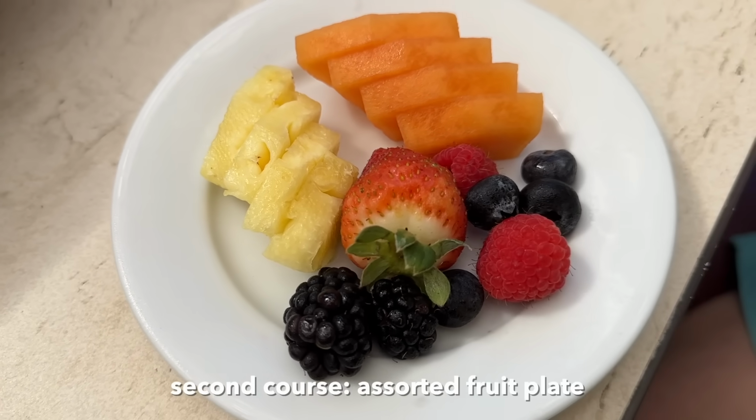And then also we get a fruit plate. So I'm gonna start off with these fruits. The pineapple didn't look that sweet, but it's actually sweet. Even my pale pineapple. The cantaloupe is so good. I'm gonna try the guava pastry. It looks so flaky.